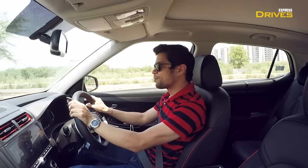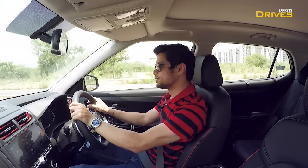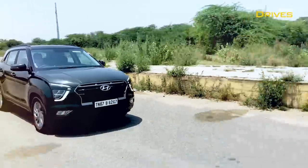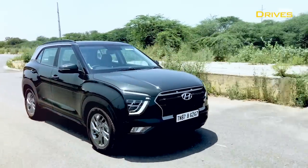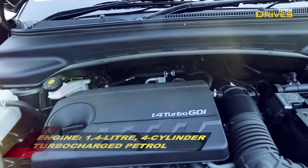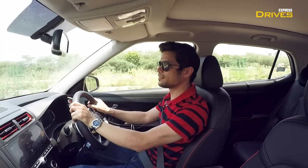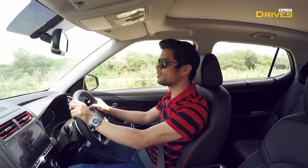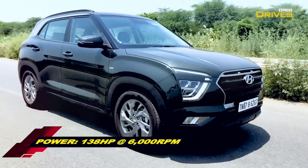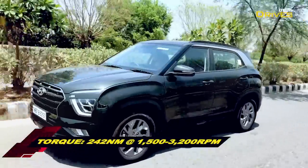Now let's talk about my favorite part about the new Creta, and that is the performance. As far as the powertrain is concerned, the new Creta is equipped with the same powertrain options as the Kia Seltos. In this variant, you get the 1.4 liter turbocharged engine with a DCT, and unlike the Seltos, the Creta does not get a manual option, but you get 138 horsepower of peak power, and a healthy torque of 242 Newton meters.